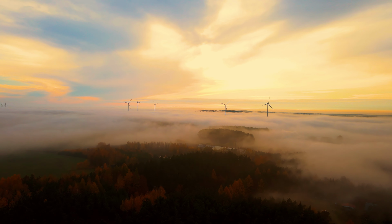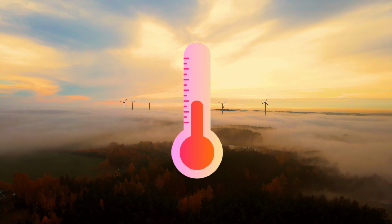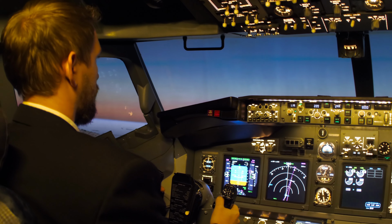And I get it. Some people might argue that fog helps with temperature regulation. But let's be honest, fog might be charming in nature, but it's annoying in our lives. So we can all agree on one thing: we want it everywhere, except on our glass.